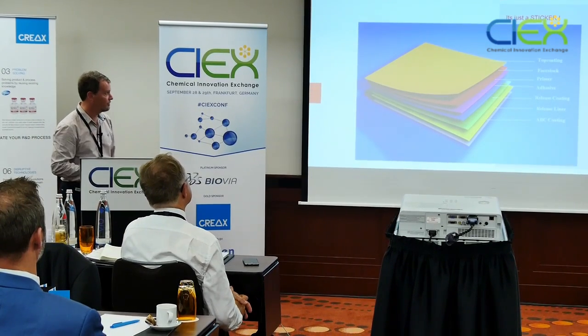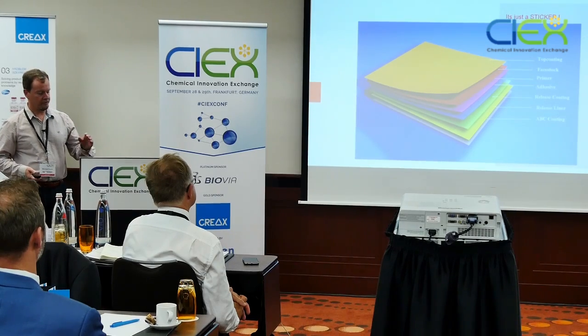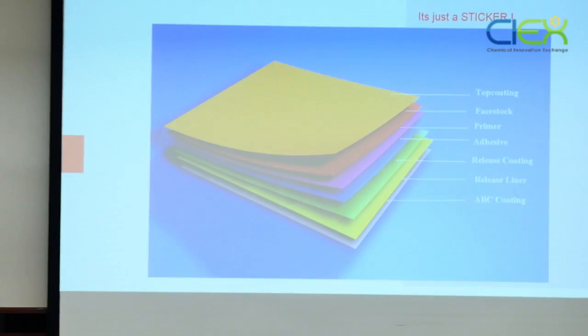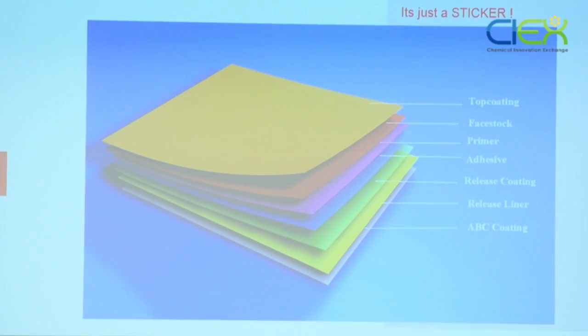So you can see all the chemistry. That's a typical three-layer construction where you've got a release liner and an adhesive and a face material that you print on. It is typically more than three layers, as you can see here. So there's a lot of design possibilities here to make things more sustainable.